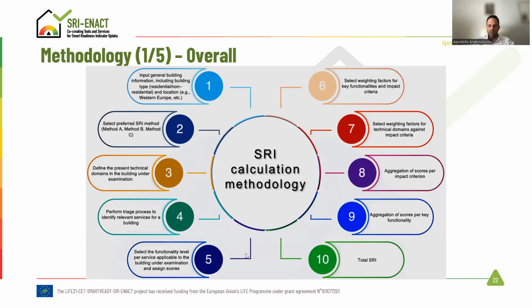And after that, all of the steps that are described at the right part of the figure here lie in the strictly methodological application. Numerical values lie behind these steps. So we have the weighting factors. We need to assign weights to the technical domains, to the impact criteria, and to the key functionalities, the main three components that we saw before.